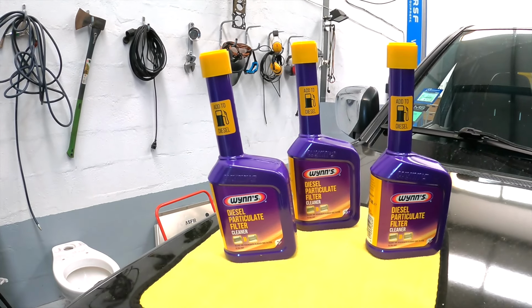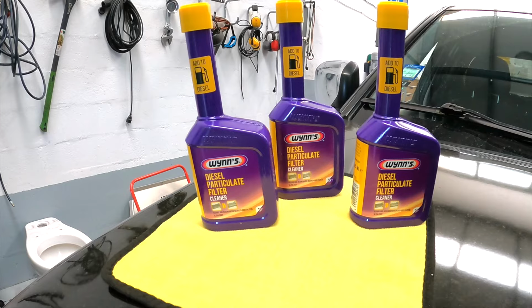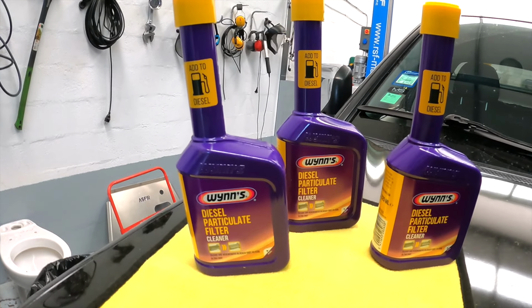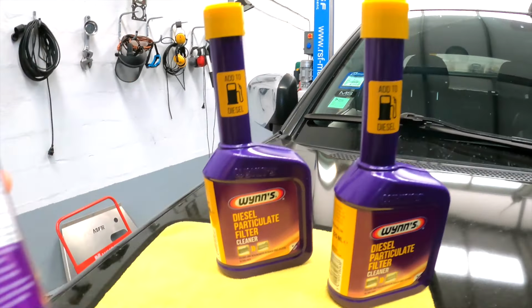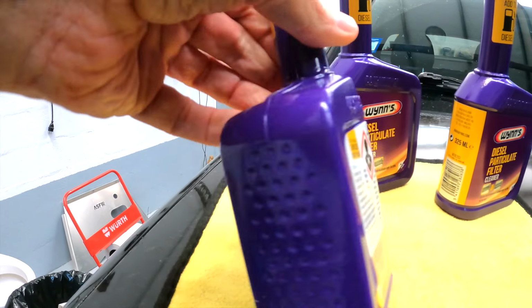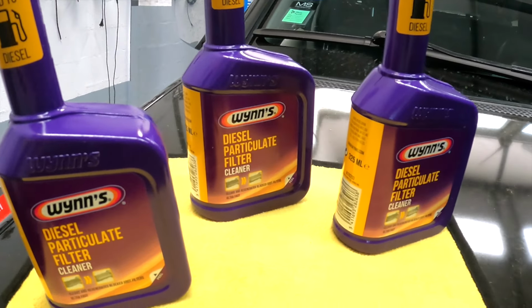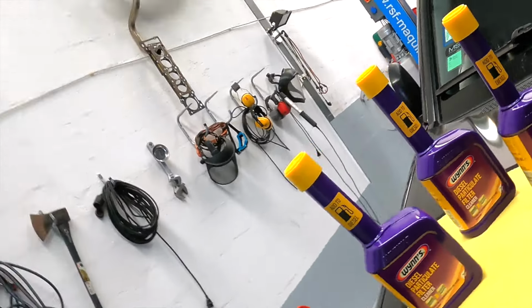I've bought myself a three pack of Wynn's particulate filter cleaner, and it's quite a simple process. You just lob it in the fuel when you fill up. Whichever manufacturer you think of using, I'd go to their website for full information. But what they're basically saying is that one of those tubs needs to go in around 60 litres, so it's up to about 60 litres. You want to make sure that you've got a fair bit of fuel to dilute it, and then you just run that through and it will help the cleaning process.